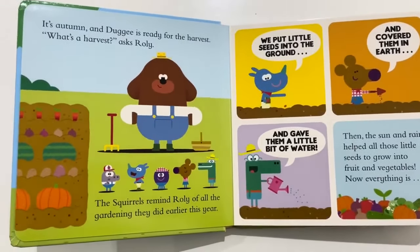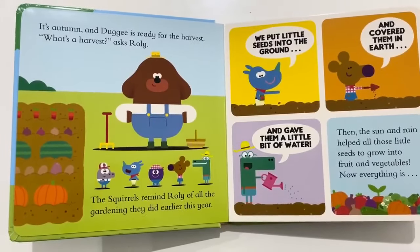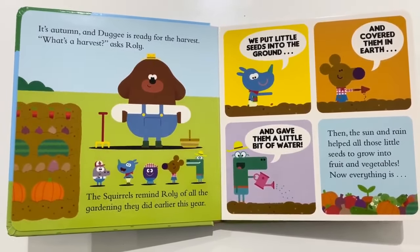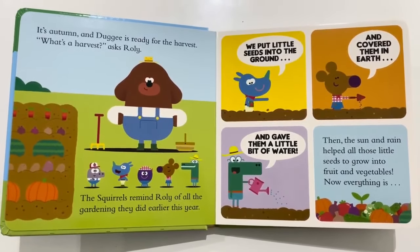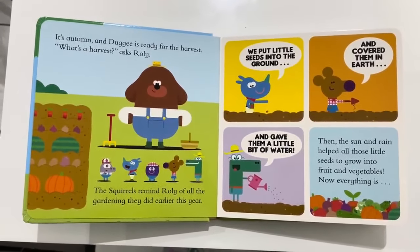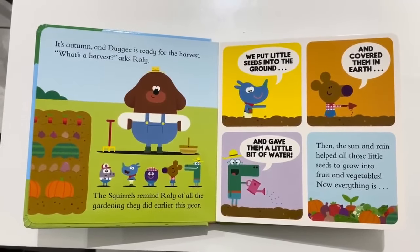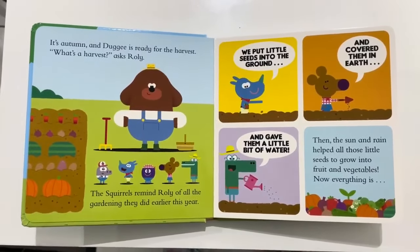It's autumn and Dougie is ready for the harvest. What is a harvest? Asked Rolly. The squirrels remind Rolly of all the gardening they did earlier this year. We put little seeds into the ground and covered them in earth and gave them a little bit of water. Then the sun and rain helped those little seeds to grow into fruit and vegetables.